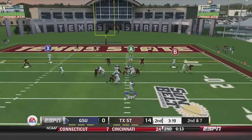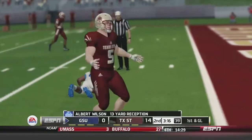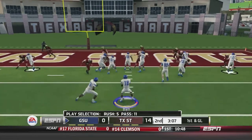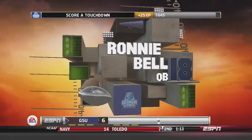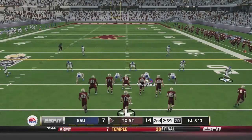Bell's dropping back to pass here. He's going to fire to Albert Wilson here for the first down catch on the curl route. A 13-yard reception. First and goal, Georgia State. Bell in the shotgun. He'll take the snap here, and he's going to take this one himself up the middle for the touchdown on the read option play, and Georgia State has cut Texas State's lead in half to 7 points after that Ronnie Bell touchdown.